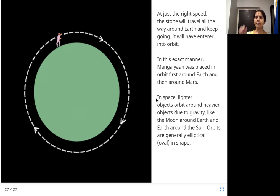So when you have the right speed and the right force when you throw it, the stone will start traveling around the Earth. So it means it will go around the Earth, and it has entered into the Earth's orbit. It'll keep traveling around like this. So in the same manner, with the right speed and using Earth's gravitational pull, Mangalyaan was first placed into the Earth's orbit, followed by the Mars's orbit.